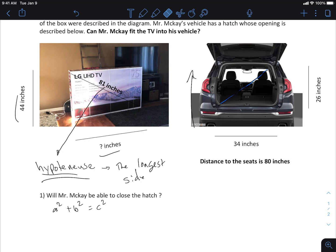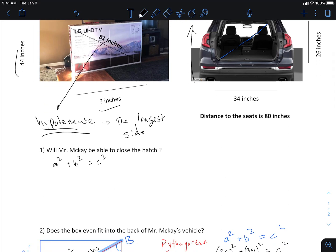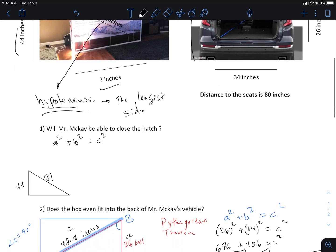So if I were to draw this triangle down here, the TV, I'm going to say, okay, 44 inches, 81 always goes on the diagonal or the hypotenuse, and you're trying to figure out what this is. We could call it B. This is A, and this is C. What a lot of students like to do is they just want to put the 81 in here and make the math really easy, and the 44 in here, and just figure out what C is. That doesn't work. C always has to be the hypotenuse.